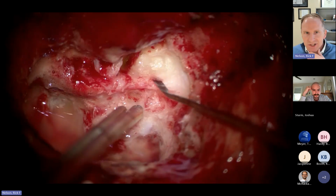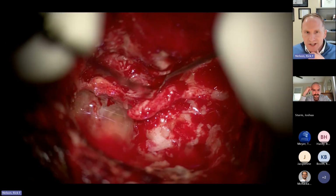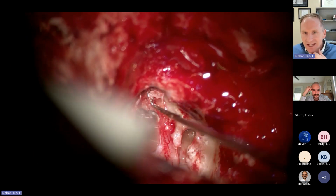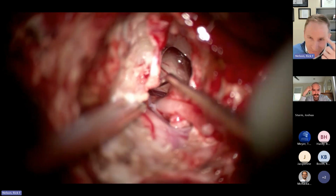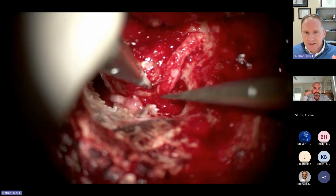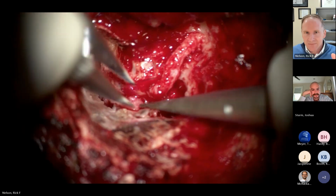And then the stage 2, we came back, and since he is deaf, we did a translab approach. We decompressed the facial nerve from the second genu to the stylomastoid foramen. And then we opened the IAC and took it from the labyrinthine segment down to the brainstem and reflected it onto the posterior fossa dura. And it's actually got enough length to do a primary neurorrhaphy. So this little gel film, and we can get the ends to attach to each other.